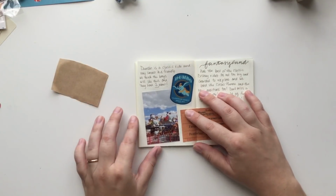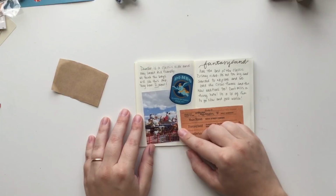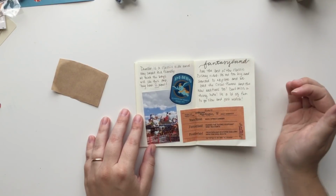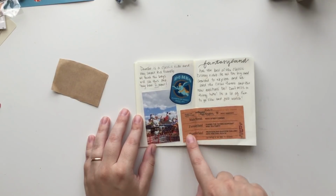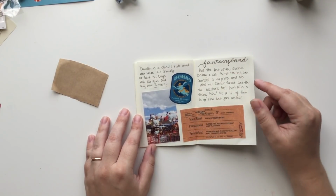So from there we moved on to the Dumbo ride. We think the kids will really like that one. I think they're the perfect size for that. Another piece of that ticket book, another clear sticker.